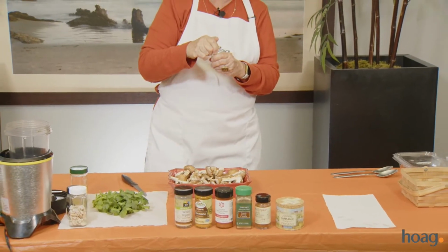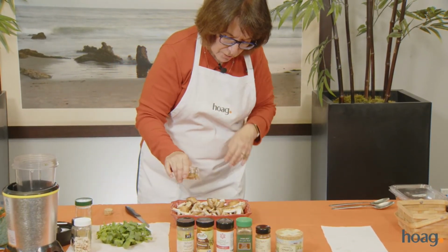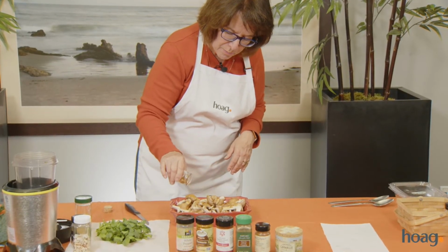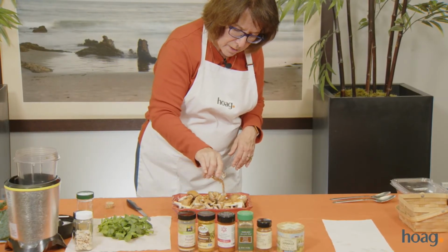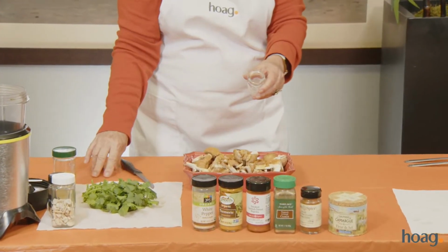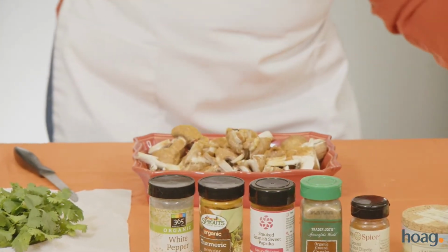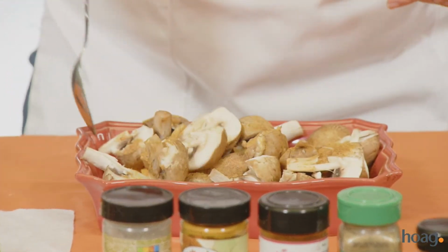Okay? Now all my spices are already in this little jar, so I'm just going to sprinkle them. This is going to give you a nice flavor, and you could put a little less salt if you like. It is a little salty and a little spicy and a little sweet, but I like it that way. But if you would like less salt, by all means, and if you would like less spice, by all means. Sometimes you can't take spice.